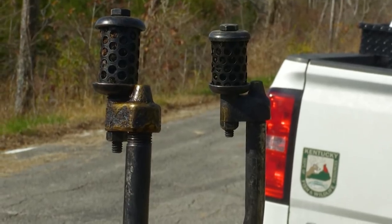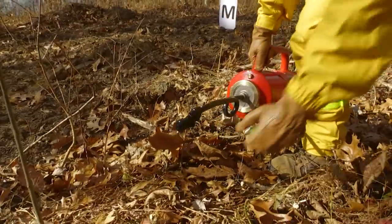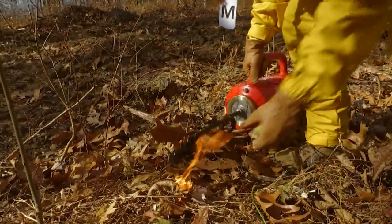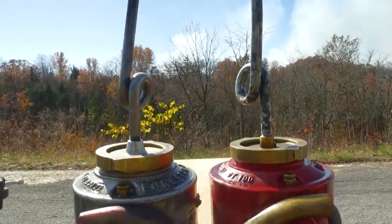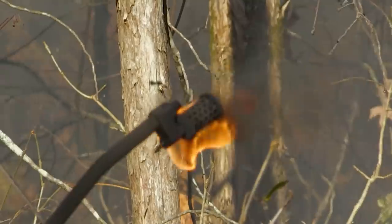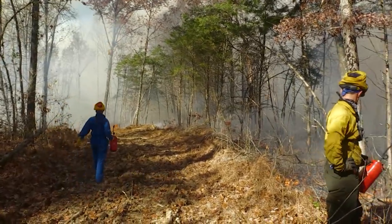Okay, we use drip torches that have a mixture of diesel and gasoline. It has a wick on the end, so they light the wick with a match, and it drips lit fuel onto the ground. It has a little loop nozzle on the end. However you set your drip setting, there's an air vent on the drip torch. Fire serves multiple purposes. It encourages growth of the warm season grasses in our fields, and it also will help us fight invasive species.